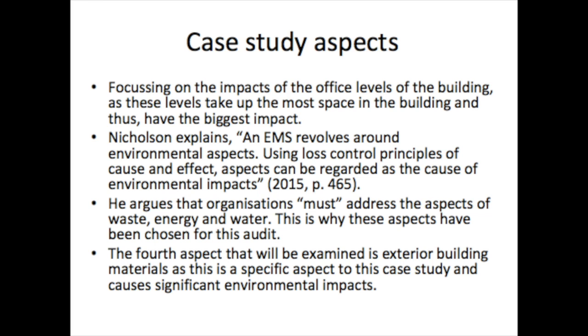Using loss control principles of cause and effect, aspects can be regarded as the cause of environmental impacts. He argues that organisations must address the aspects of waste, energy and water. This is why these aspects have been chosen for this audit. The fourth aspect that will be examined is exterior building materials, as these are a specific aspect to this case study and cause significant environmental impacts.